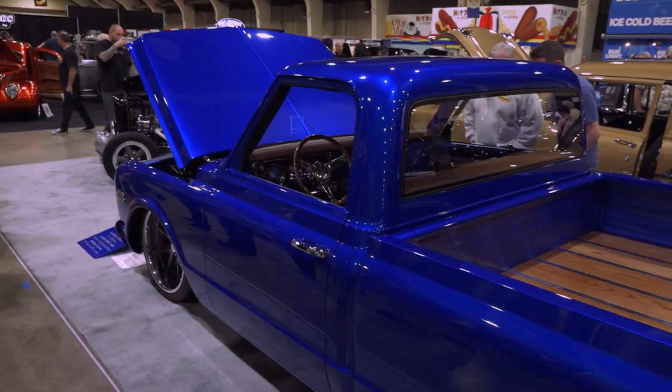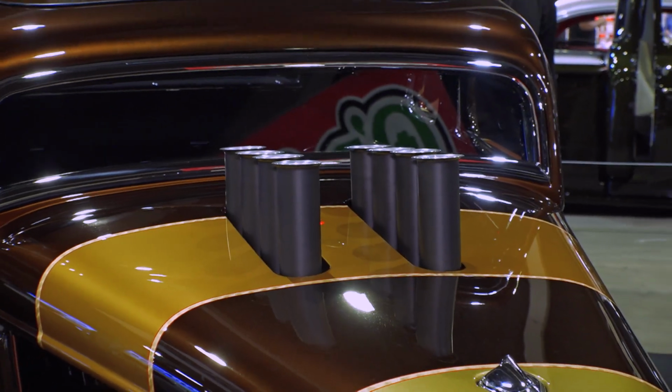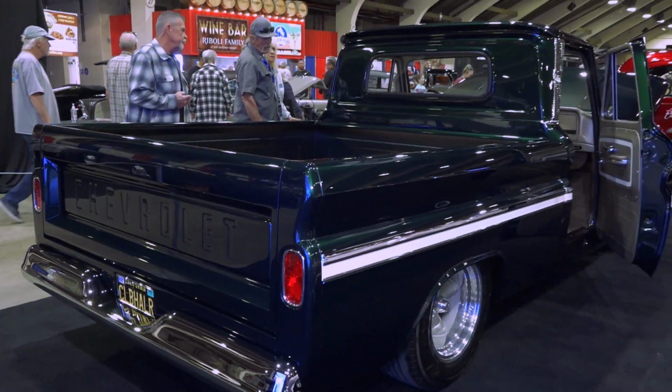My name is Bill Ganahl from South City Rod and Custom. We do a pretty eclectic variety of builds, anywhere from '30s Fords all the way up through '70s muscle cars. We do trucks. We've done a few big Cadillacs. You name it, if it's got four wheels, I think I can make it look good.